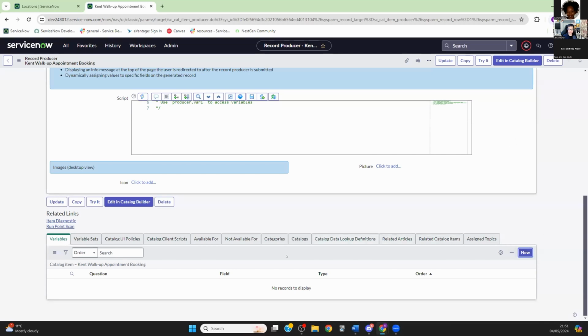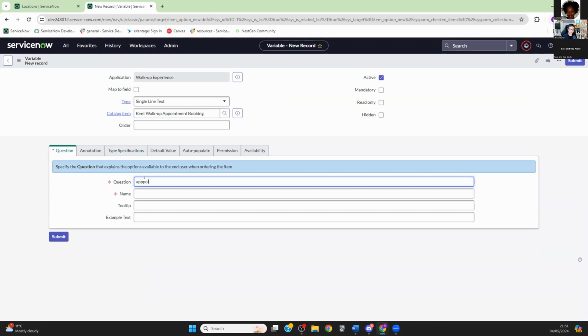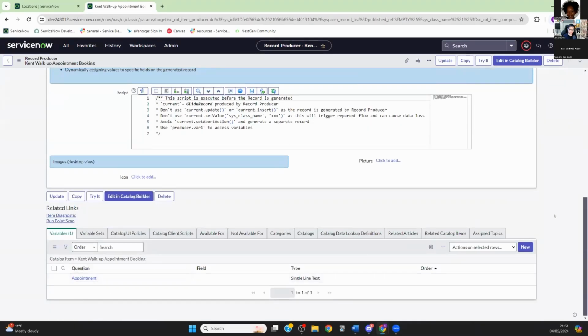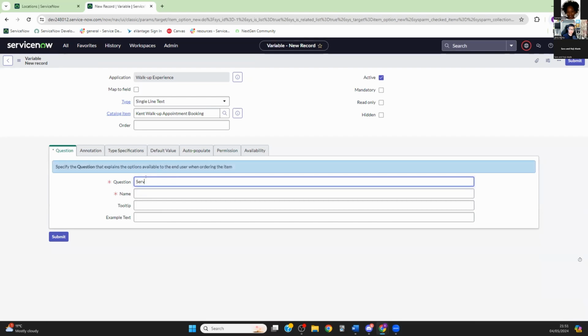So first, it's not a variable set, actually, it's a variable. Events. Make sure it's there. I don't need to submit it, I could just save it, but again, it's just preference in the way we work. Service configuration. What did I do in the first one? It's a single line text. The other one is a custom type, so I'm going to change that one.